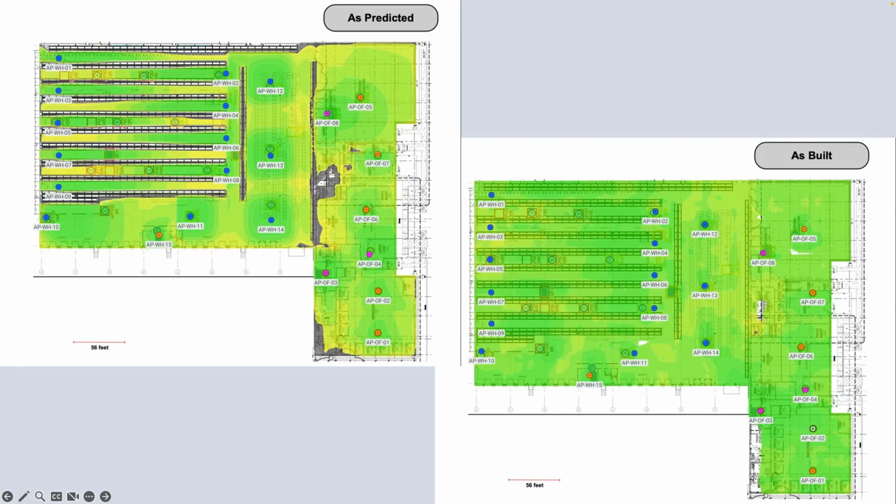To give an example of what it looks like, the drawing on the left was how we predicted the coverage in the warehouse. Green is good, gray is not so good. The areas that you see in gray are inside the racks mostly or inside the cooler. That was acceptable to them. The image on the right shows the final design. So the final and the predictive are fairly close, which, we'll take this as a win. And that's what we aim to do with these types of designs.